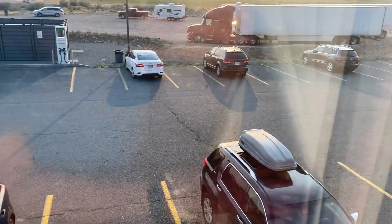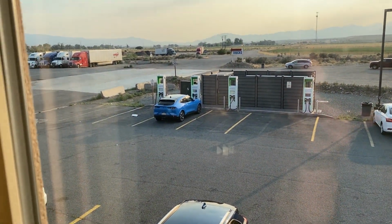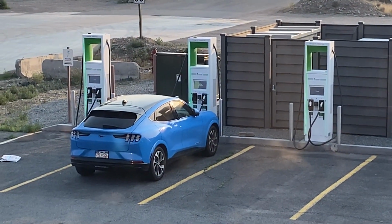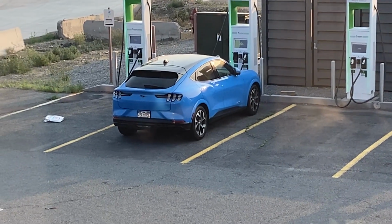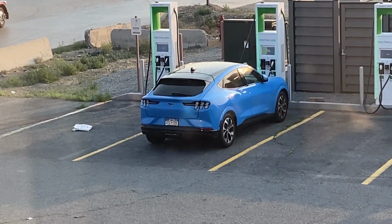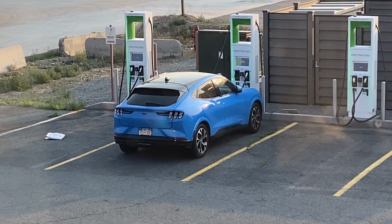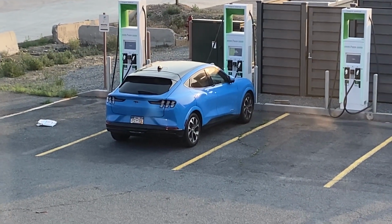So when I'm done, I can just move it. But I'm gonna let it charge. Actually, I can see the screen from here. It's a little bit hard for you guys to see, but I can also monitor it on the Ford Pass app, and it'll let me know when it hits 80, and when it hits 100. So I'll let it hit 80, and then let it go a little bit further, unplug, and then we'll plug in again in the morning when we have breakfast.